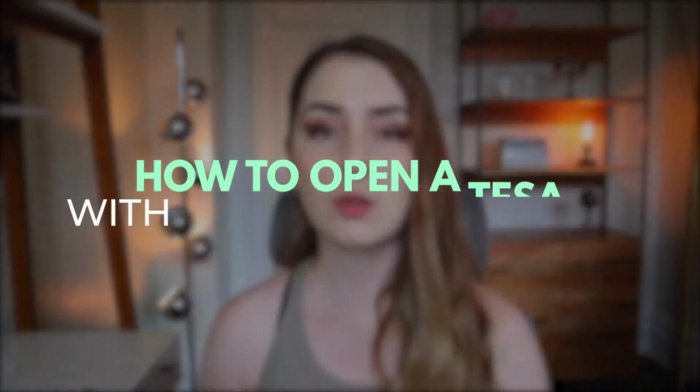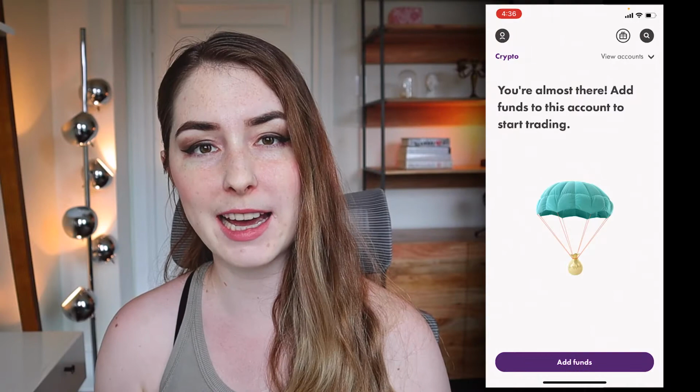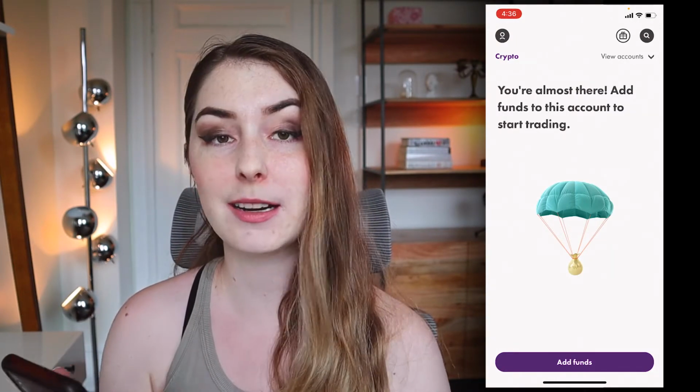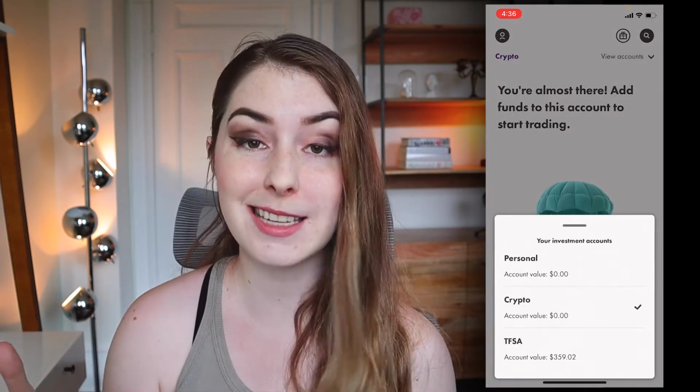The process is super simple to get this set up on WealthSimple. So go to the App Store on your phone, download WealthSimple Trade, and open that up. It'll walk you through the process of signing up and setting up an account and connecting it with your bank account so you can fund your account. But once you do that, you want to go to your main screen inside the WealthSimple app, and at the top here it says View Account. So I'm going to go there and you can see there's a personal, crypto, and TFSA account.